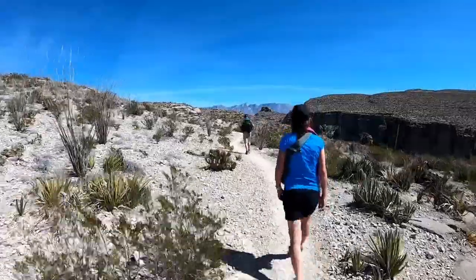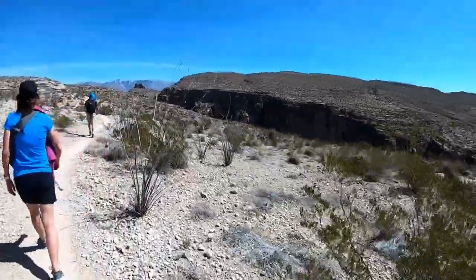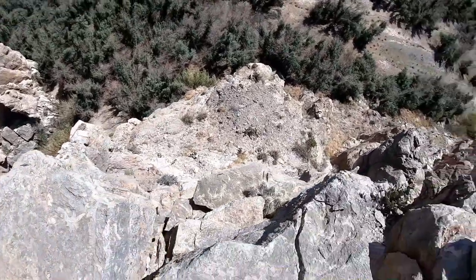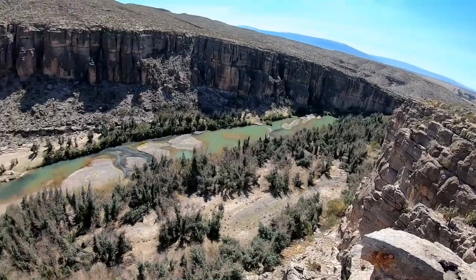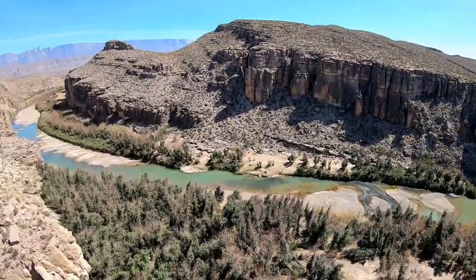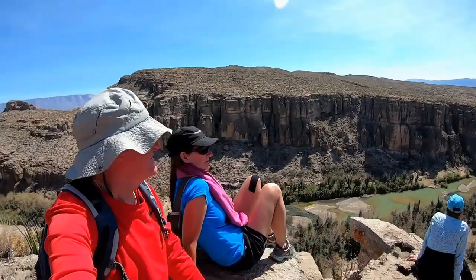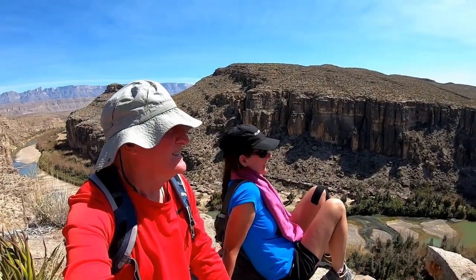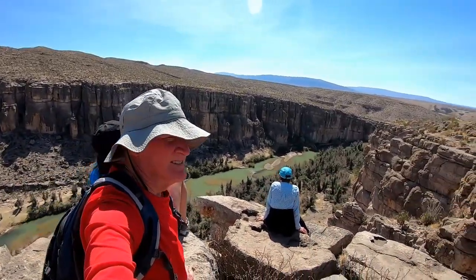Heading back to Rio Grande Village Campground from the hot springs. What do you think of this view? Pretty good. Could stay here for a long time. This is one gorgeous view. Could spend hours up here.